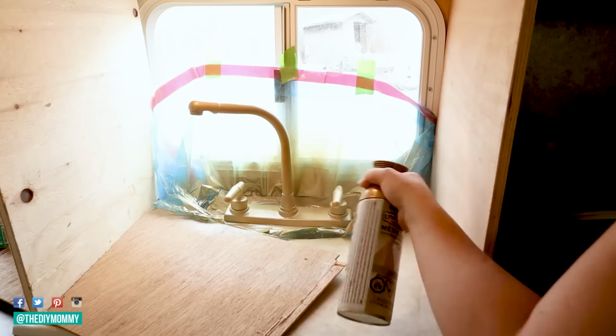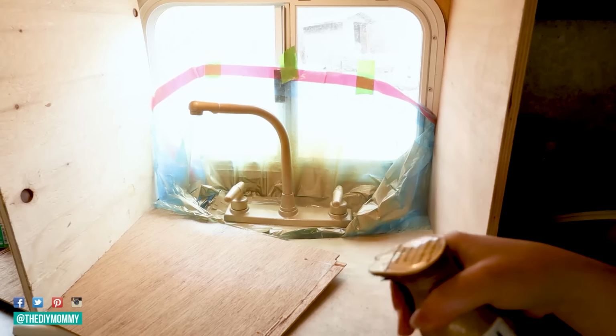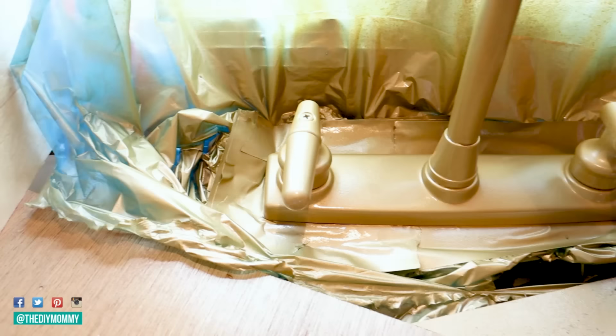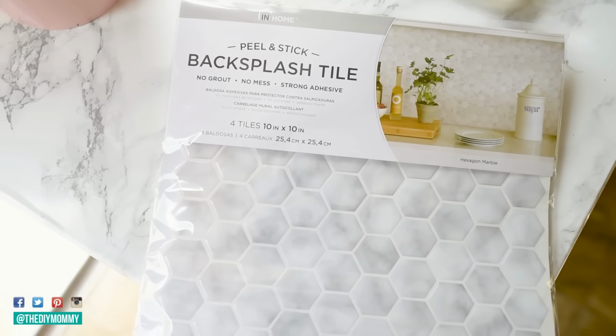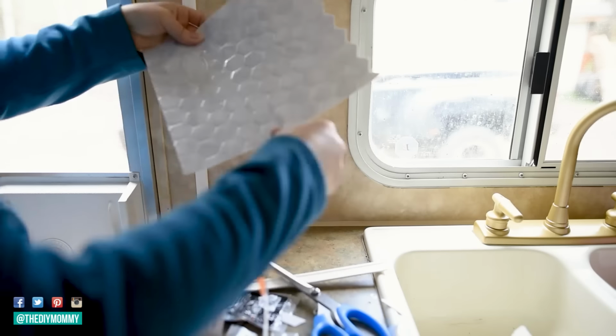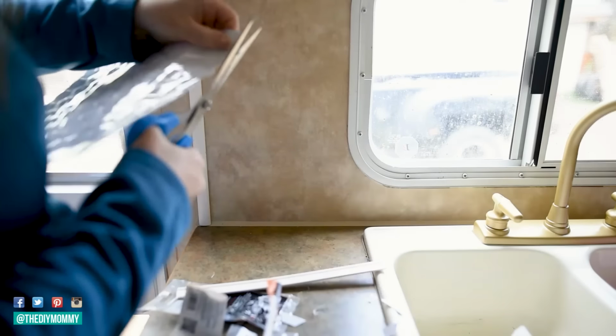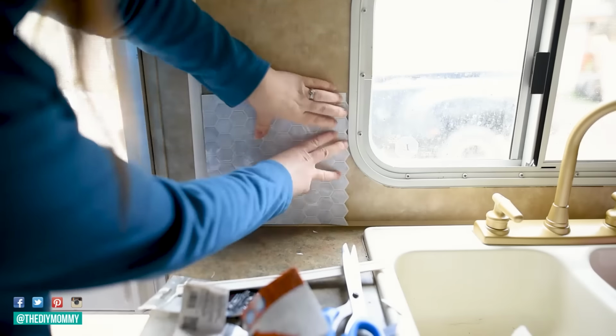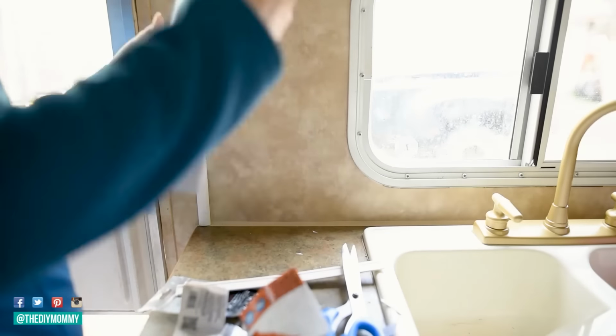I also spray painted the faucet in the kitchen, and that's actually held up really well too. Just make sure to wipe and degrease anything that you spray paint so that it holds up well. Now once the whole space was painted, the cabinets were painted and put back together, I added peel and stick tile to the wall. I put this in the kitchen, and I also used this in the bathroom and the coffee nook in the camper too.